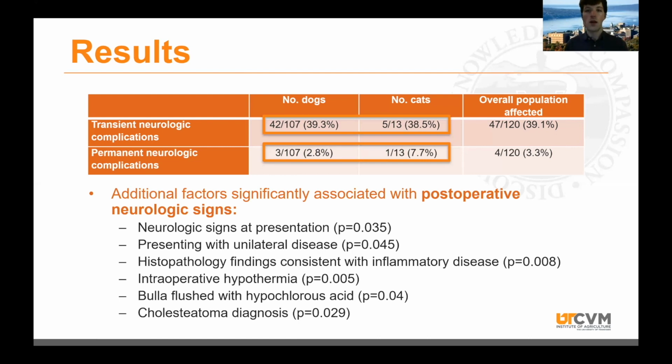Again, the factors that we found to be significantly associated with neurologic signs postoperatively included neurologic signs of presentation, unilateral disease of presentation, histopath being consistent with inflammatory disease, intraoperative hyperthermia, bullae that were flushed with hypochlorous acid, as well as the diagnosis of a cholesteatoma.